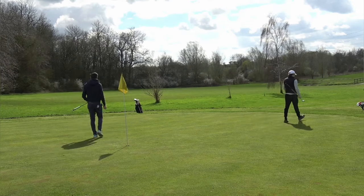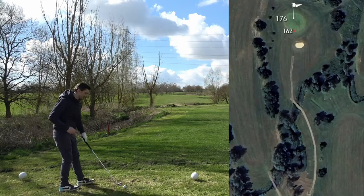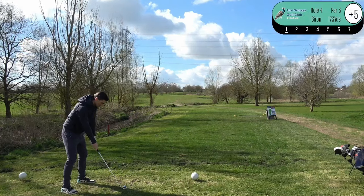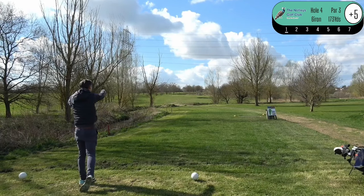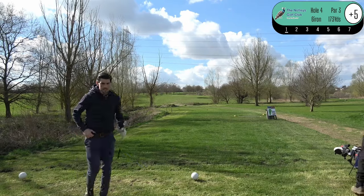Right, next hole. 173 yards uphill. It's a long way for me, to be honest. I'm just not very big at hitting. Come on. Wind's picked up just as I'm striking, lovely. Go. Oh, I saw it down on the grass over there. Safe. Oh, nightmare. Nightmare.